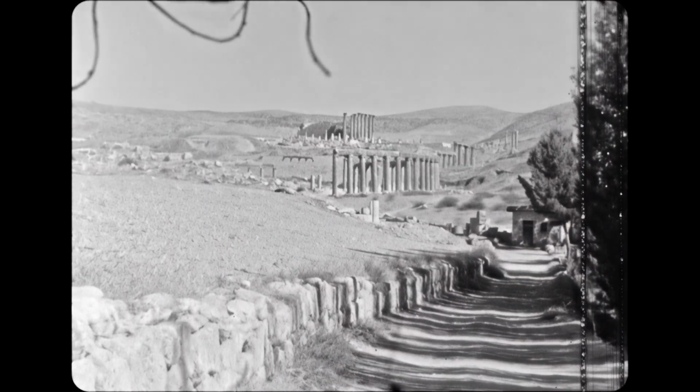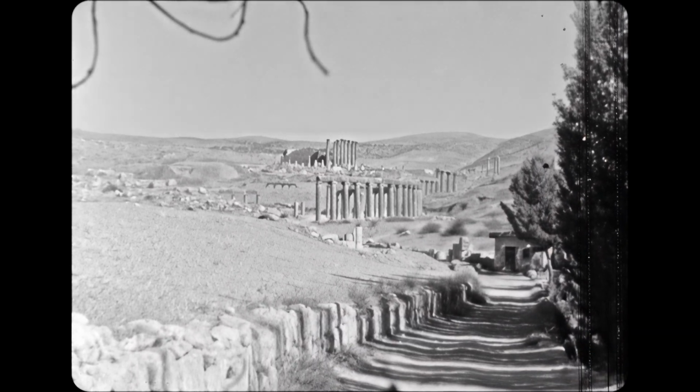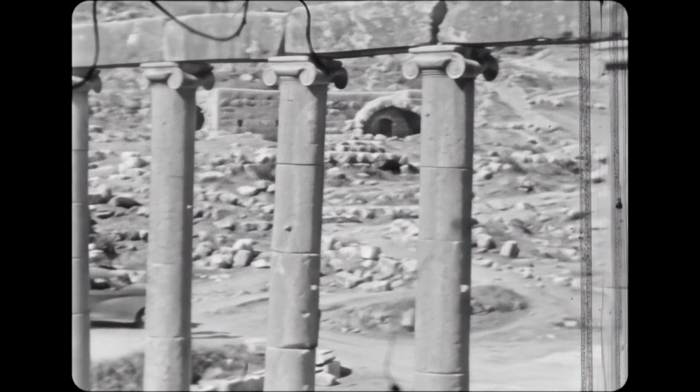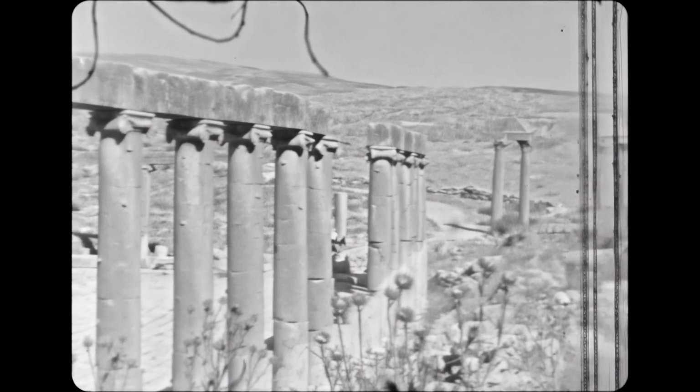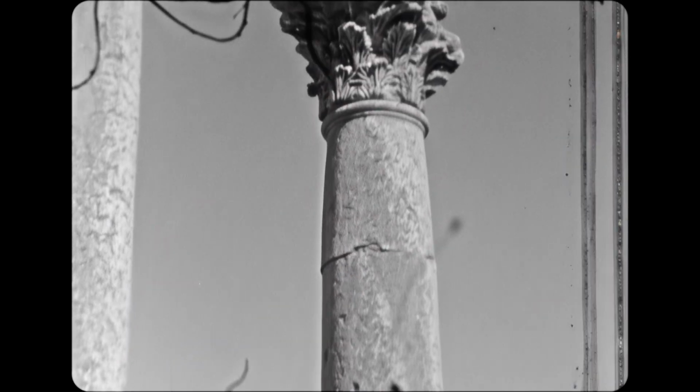The ancient city of Jerash, Greek Gerasa, in northern Jordan, a long shot down the former northern Cardo Maximus, the embankments of the Hippodrome in the foreground. A detail of the Ionic columns of the oval forum, volute capitals are easy to spot, with a 1950s automobile on the modern road behind.